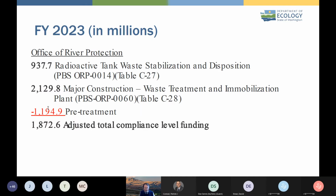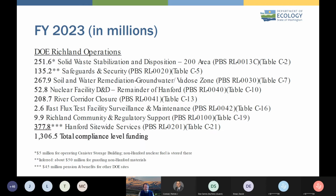And let's see, go ahead and go to the next slide. So we'll talk about the DOE Richland budget. So these are the Richland office costs for fiscal year 2023 from the life cycle report. And I'm going to show you a couple of examples of costs included in the Richland budget that are actually not Hanford costs and maybe are not what you might think of as cleanup costs. So the first one I want to highlight, second number down, $135 million for safeguards and security.